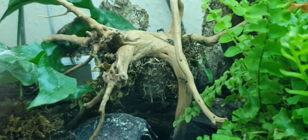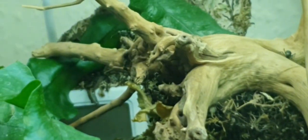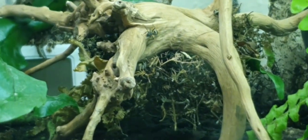As you can see, they've done an awesome job in just the space of a day. They've completely filled in the underneath section, which was hollow, and they've got several entrances around the nest. And they're still using their larvae to produce their silk and weave their nest, which is how weaver ants do it.